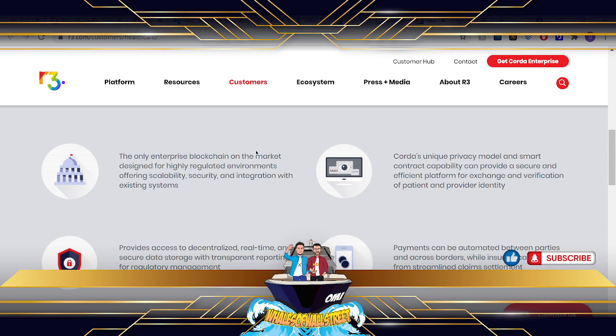And again, the only enterprise blockchain on the market designed for highly regulated environments, offering scalability, security, and integration with existing systems. So as I mentioned earlier about existing banking systems and regulations, they have the balance of keeping their decentralized motives as well. That's really important to me, that you've got something with such substantial structure, but is also willing and wanting to push ahead in this new digital transformation in terms of finance and everything like that.